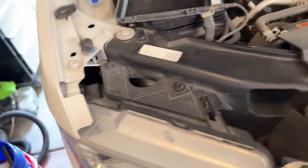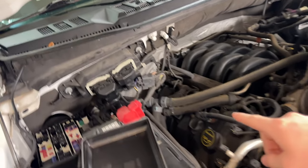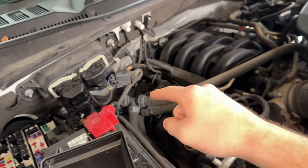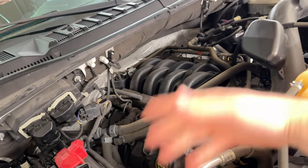So now we're going to go find number 9. Once we disconnect that, we're going to start the truck, let it run out of gas and stop on its own. All we're trying to accomplish is to get all the pressure out of the fuel rails, which are underneath this padding. This way, when we disconnect the two fuel lines, it's not going to be squirting out everywhere and making a huge giant mess.